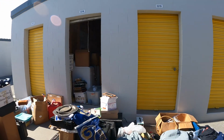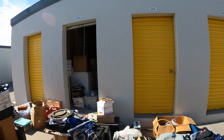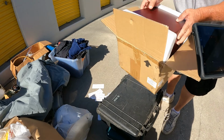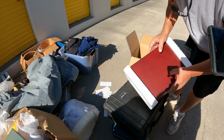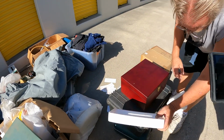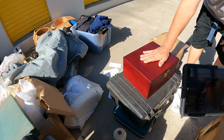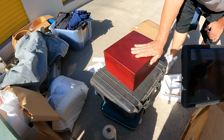So we got a box. Let's see. Sure, if I can get this out. Hold this. Aiming at this box. That might be where the jewelry is. Well, hello, Mike. Hope you're feeling better. Hope the family's doing well. Jen, you ready? This is for you. If there's jewelry in here, it's all yours. How's that?